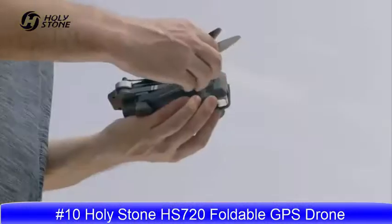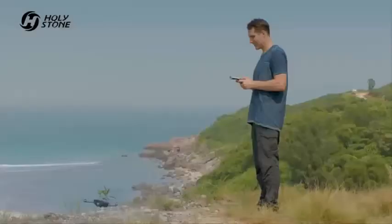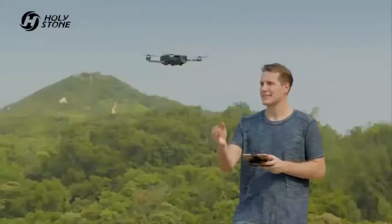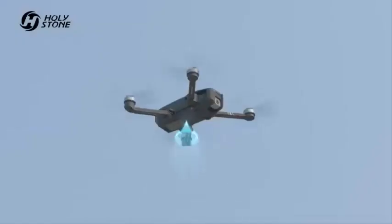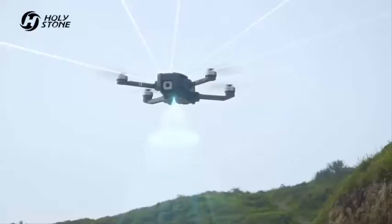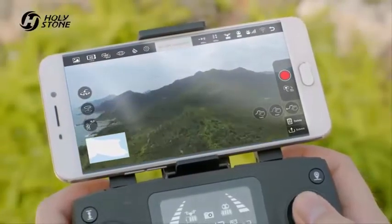The HS720 helps you achieve this with ease. GPS GLONASS dual-mode positioning system achieves fast, accurate, and stable positioning. Real-time video transmission for a totally immersive experience.